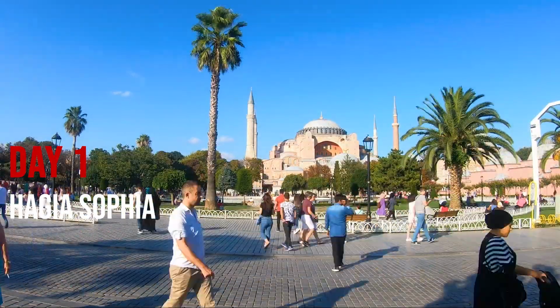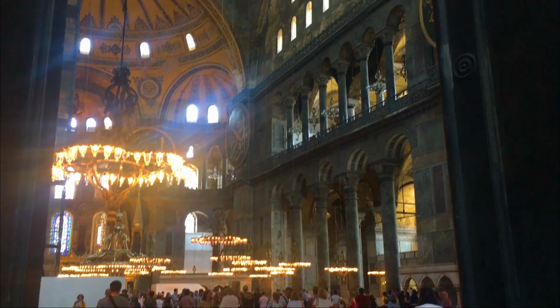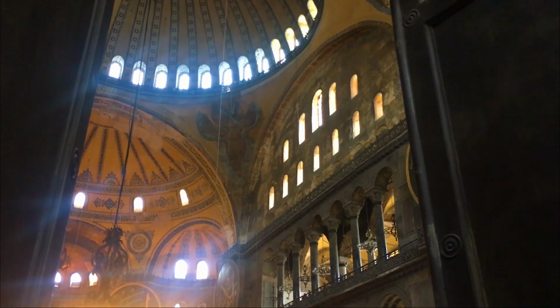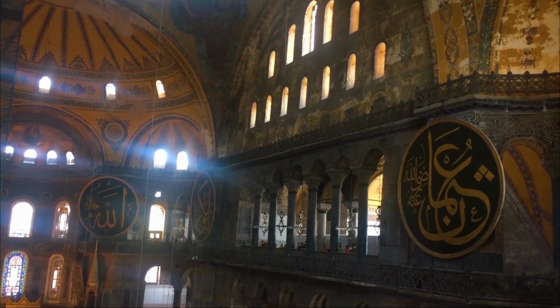One of the places which is a must in Istanbul is the Hagia Sophia, located in the heart of the historical peninsula in Sultanahmet Square, a place which used to be a church, then a mosque, and nowadays a museum.